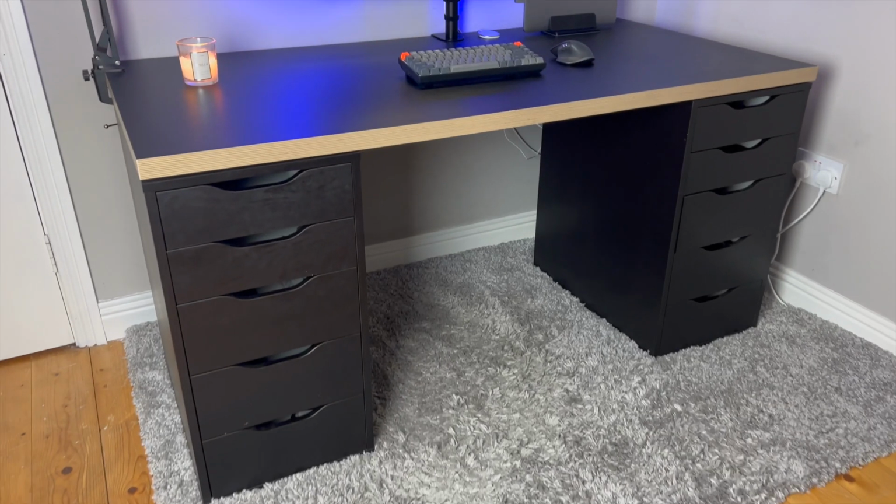So, like most people, I've been working from home for over a year and a half now, and with that, I've had lots of time to create a space that makes me really productive and that I actually enjoy working at. So here it is, my productive work from home desk setup.